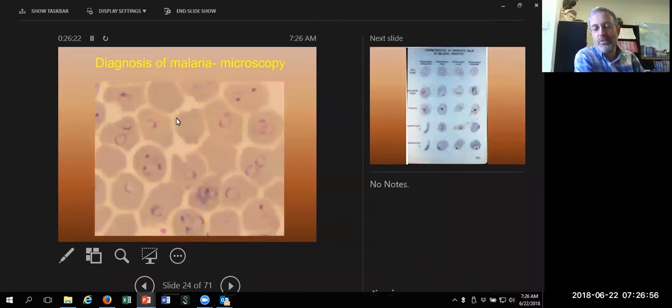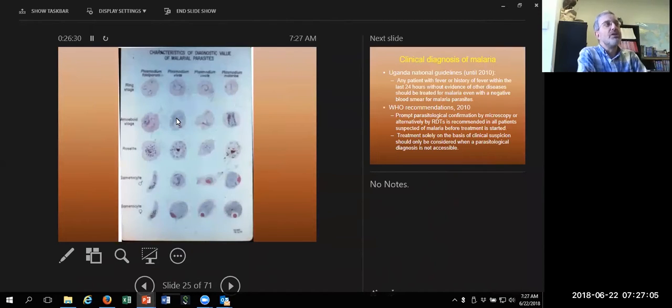You are more familiar with thick smears, which are a very efficient way of making a diagnosis, but the thin smear is better for a good look at the parasites. And it's not that difficult with the help of a cheat sheet such as this one to distinguish the different parasites. Plasmodium falciparum is the parasite that classically has ring forms, and more than one ring in one red cell is highly suggestive of Plasmodium falciparum.